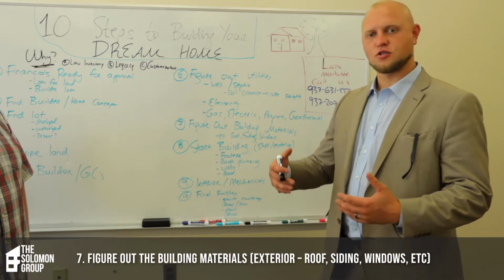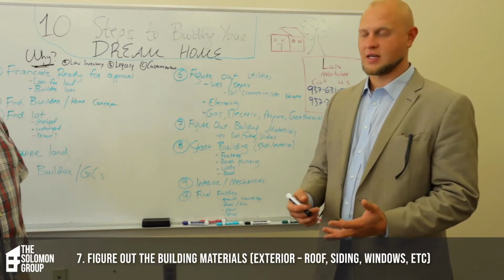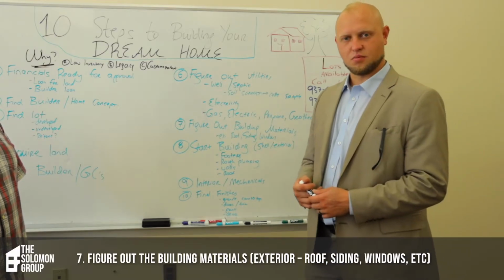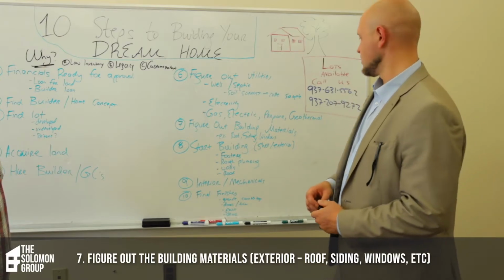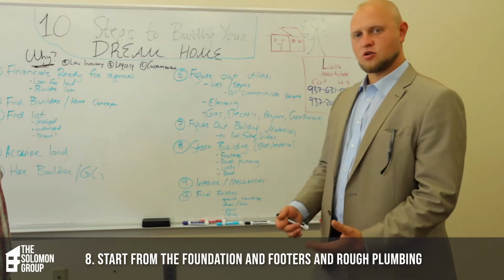You're going to have multiple colors. What kind of windows? How many doors? Patio, garages, all that stuff. That's why it's important in the beginning stages to have a home concept in place of what you're planning to do. That'll give you an idea of how much it's going to cost per square foot to build. Then once you start the actual building process, you start from the ground up.